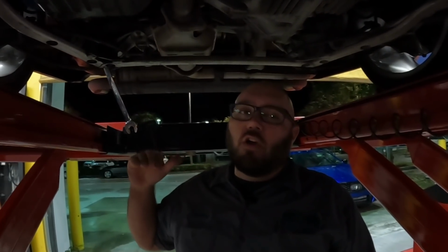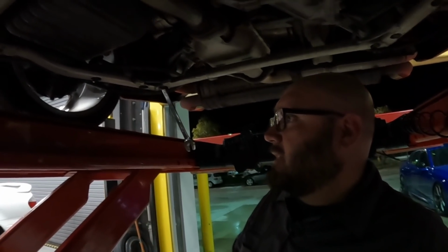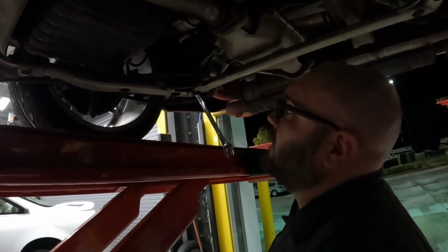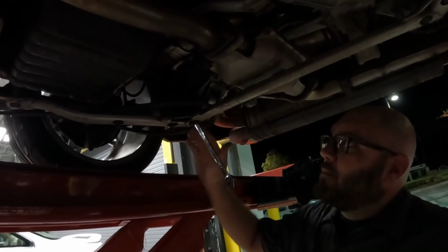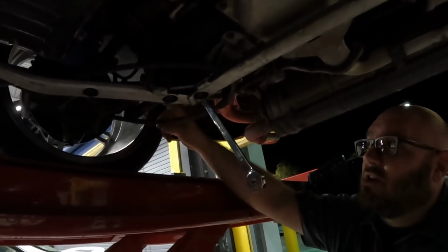All right, so we got the car up on the rack and we're gonna start adjusting. You've seen us do this on a couple videos, but we're gonna go over it pretty briefly again. So we're gonna do our camber adjustment. This is our camber adjustment here. Then this is our toe adjustment over here.